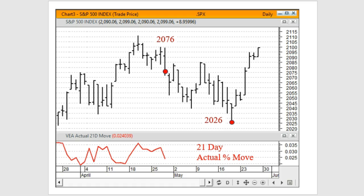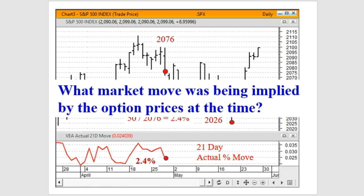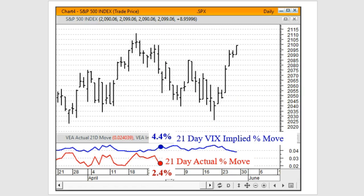What was the most that it moved in either direction? In this case, it went down 50 points, which works out to be about 2.4% of the original value of the index. The question also is, what market move was being implied by the option prices at that time? When you take a look at the SKEW adjusted VIX, it was implying a move of 4.4%. That is more than what the market actually did, isn't it? So that bar would have ended up being favorable for selling premium from a neutral perspective, okay?